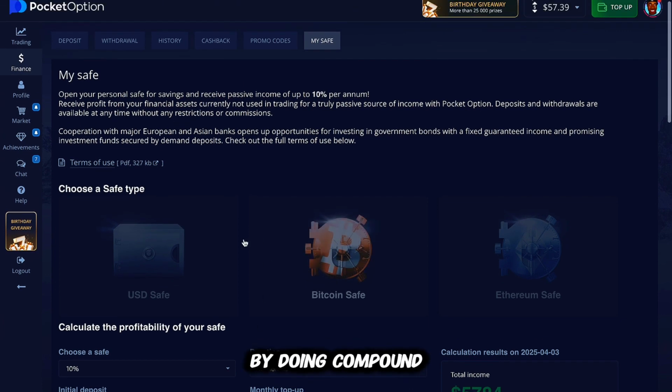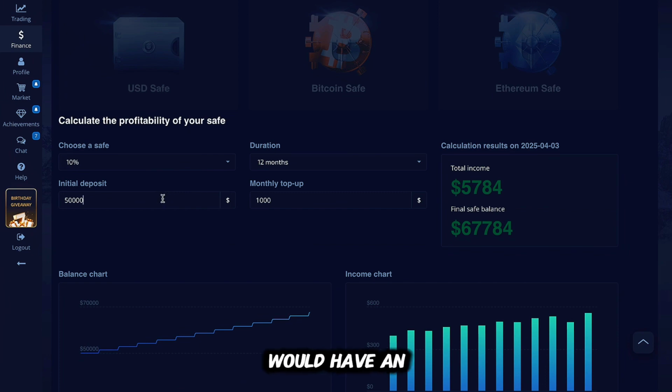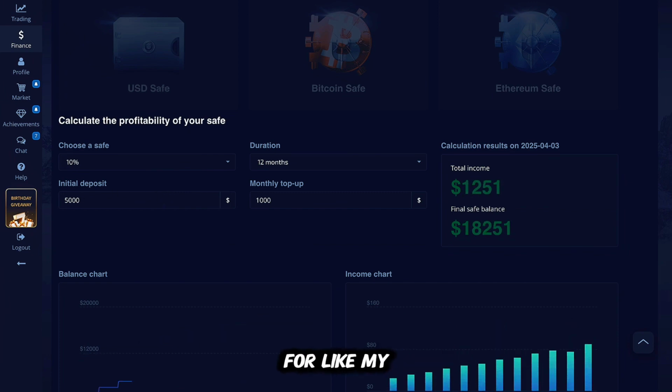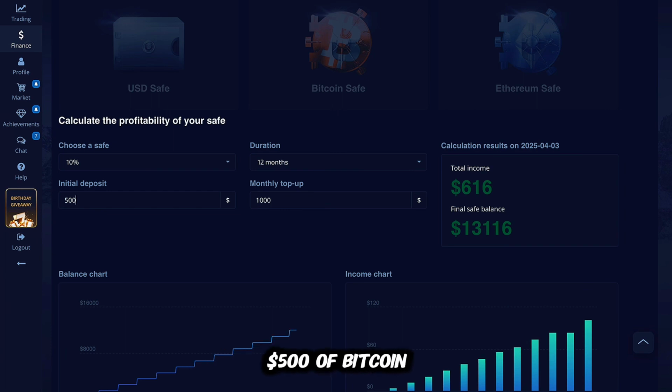So by doing compound interest accounts, guys, this will help your money work for you, and this is how the rich simply get richer. So what you would do is you would have an initial deposit. So let's say for my smaller traders, $5,000. You don't even have to be a trader to make this compound interest account. If you don't want to risk your money at all in trading, guys, you could just make this account and put in $500 of Bitcoin, and put it in your USD safe or your Bitcoin safe. So let's say you have an initial deposit of $500.